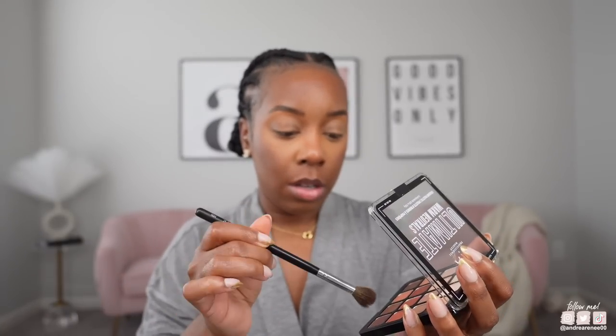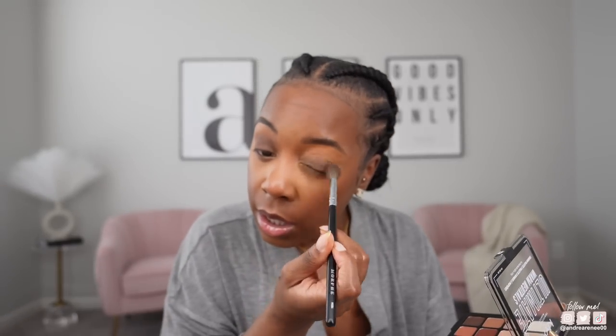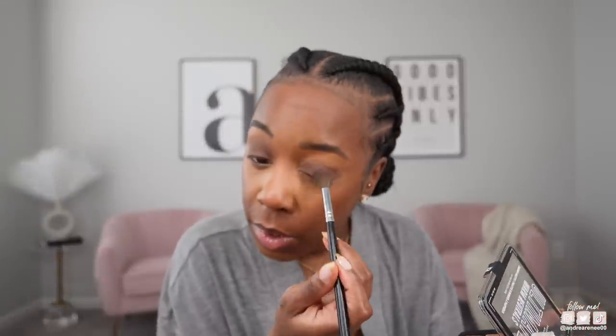And we are going to pop it on. Pigment. Pop it all over the lid. I haven't really done a smoky eye in a while, so let's do that. I'm just taking this one color all over the lid. And then, yeah, that's pretty.